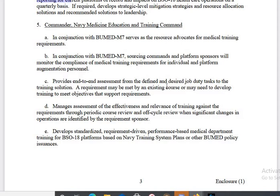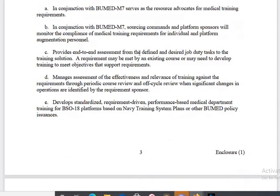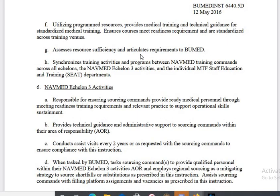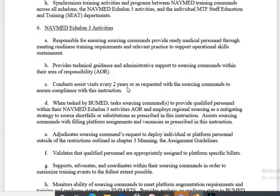Here's the commander of NMETC. They serve as resource advocates for medical training because, again, they're the medical training command. Make sure the training stuff is updated. I got my paper instruction in front of me. Echelon 3 activities. So again, if you think Echelon 3, that's Navy Medicine West, Navy Medicine East, Navy Medicine Logistics. Those are the three. I think it's Nav Log Medcom or something to that effect. The third one has logistics in the name.